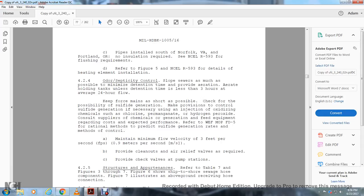Order and septic control. Slope the sewer as much as possible to minimize the detention time. Provide aeration with holding tanks unless the detention time is less than 3 hours with an average 24-hour flow.